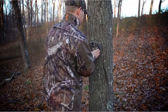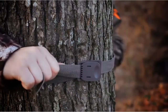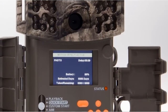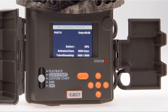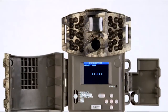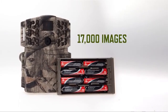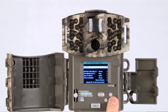Like all Moultrie game cams, the M990i is simple to use. This year, we've added a quick start mode for the ultimate in simple, easy, and fast setup. Ergonomic design, a 2-inch color view screen, and backlit buttons make the M990i easy to operate even in low light conditions. An optional 5-digit security code locks the camera so that it is only usable by the owner. The M990i is powered by 8 AA batteries, which will run the camera for up to 17,000 images. For game managers wanting more control, the M990i has 2 advanced features that let you control.